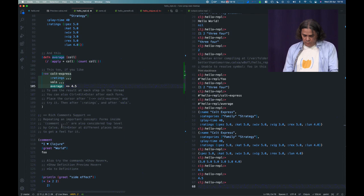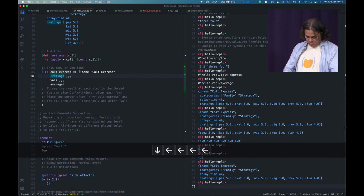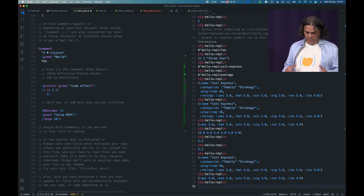So those three evaluation commands will take you far. You can evaluate the top level thing, that's often a definition of something, and you can evaluate just one thing with Control Enter, and you can evaluate up to something with Control Alt Enter. And then this file goes on to try to get you to evaluate and evaluate again. So that's the mood you need to be in when you work with Clojure.